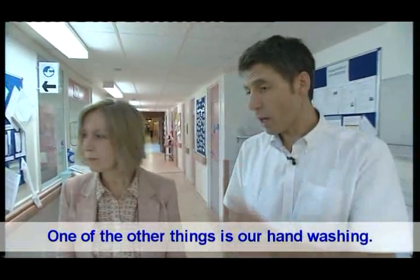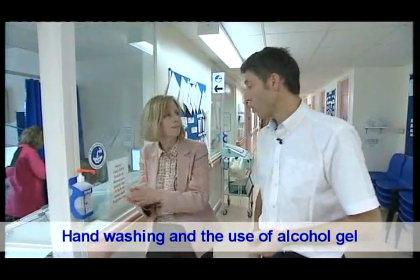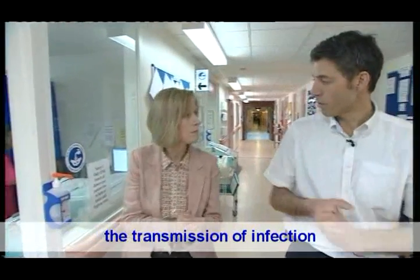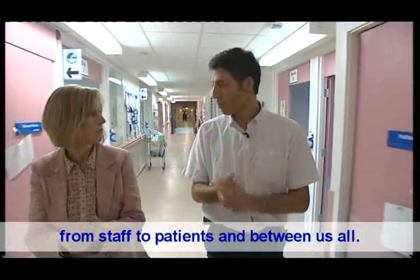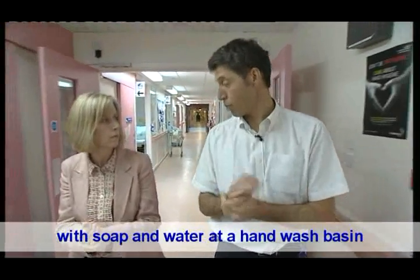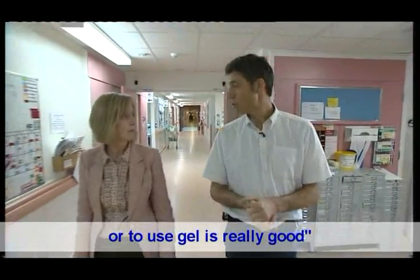Perhaps one of the other things is our hand washing. Hand washing and the use of alcohol gel are very important in order to help prevent the transmission of infection between individuals, from visitors, from staff, to patients, and between us all. So to make sure that they have cleaned their hands either with soap and water at one of the hand wash basins or to use gel is really good.